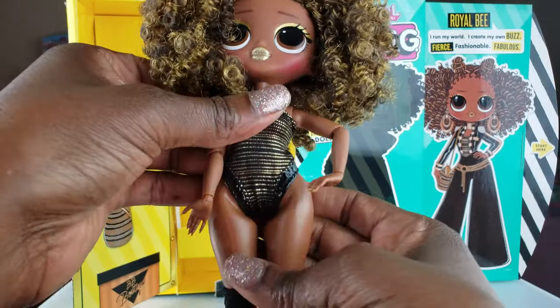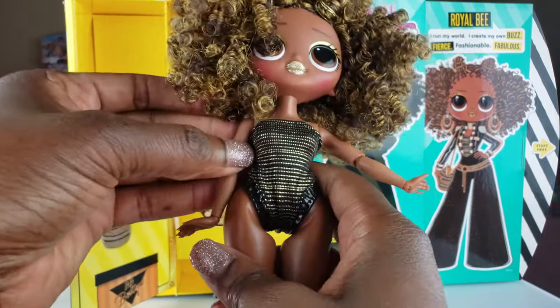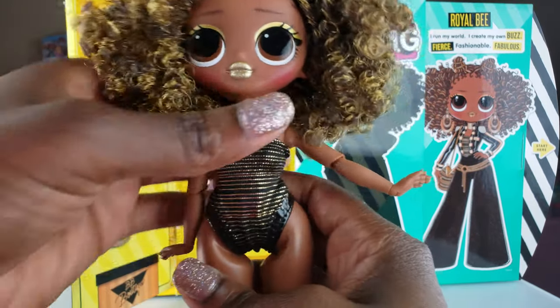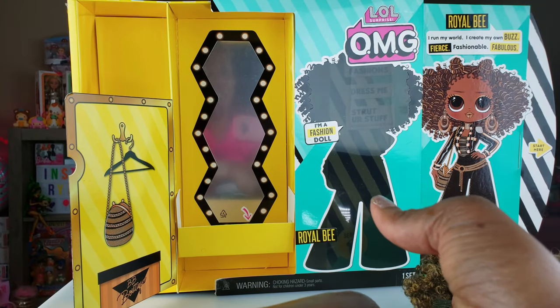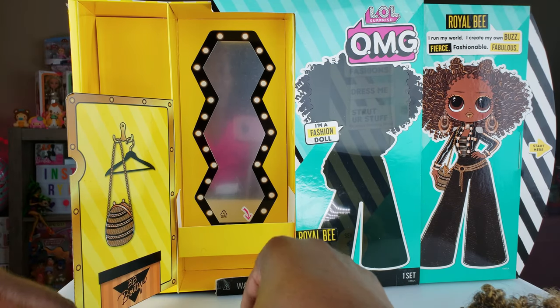And she has kind of a bodysuit on. I love how hip these dolls are and the fact that their body type is not your typical slim body type, but she is amazing. And inside the package, not only did we have our doll, but we also had a couple of other things that I wanted to point out.